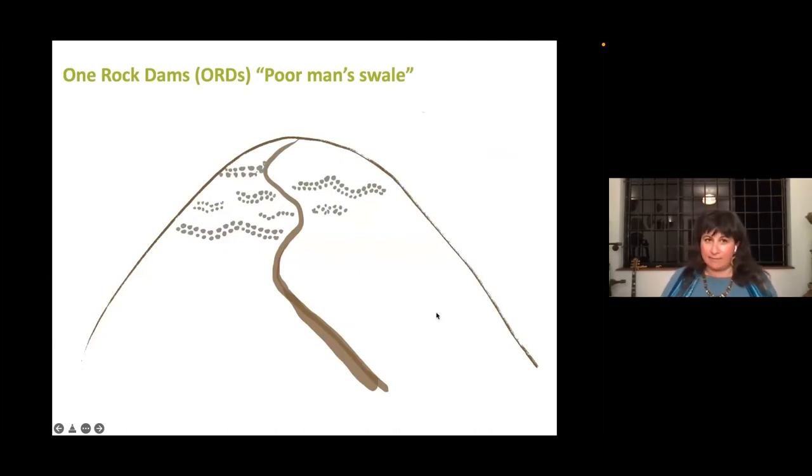Here we are doing one rock dams, ORDs, or poor man's swale, although that maybe sounds discriminatory, but anyway, the point is that using our A-frame, we're just continuing to do window shopping for patterns throughout the landscape. And then we start to think, okay, we are seeing rills and visible evidence of erosion. So wherever we are seeing that, we want to sheet flow everything out. What is the opposite of slow, spread, and sink? It's fast, incisive, and superficial. So we're just trying to reverse that here. We want to slow it down, spread it out, and sink it into the soil.